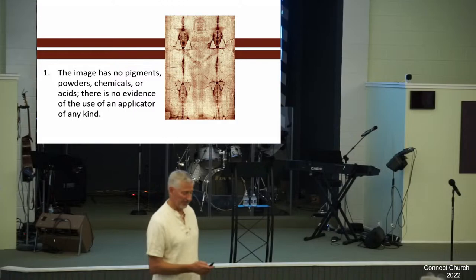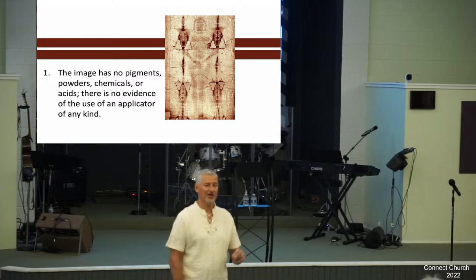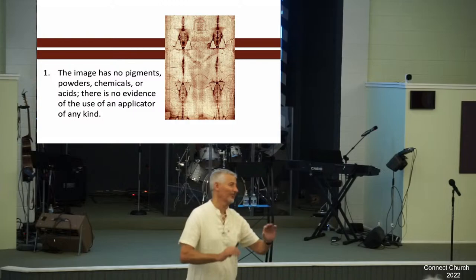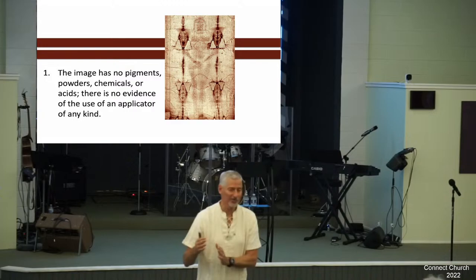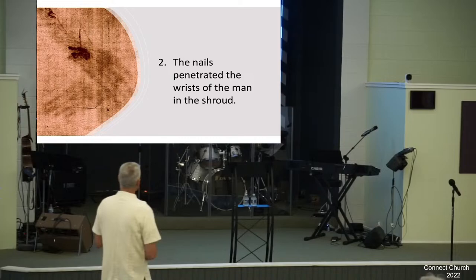And before we continue, let's remember there are two possibilities. Some people come up with a third, but in my opinion, there's two possibilities. Either it is a fraud or it's genuine, okay? Some people try to claim it's extraterrestrial, but we'll throw that out, right? So logically, it's either authentic or it's not. So all this evidence that shows that it's not a fraud, that's also evidence that it's authentic, correct? Okay, so number two, the nails penetrated the wrist of the man.